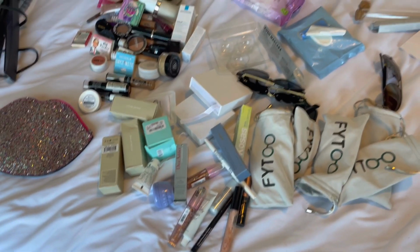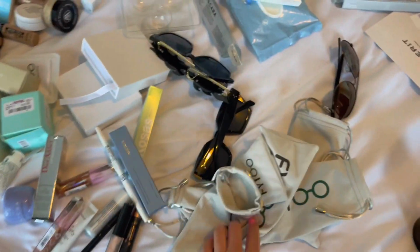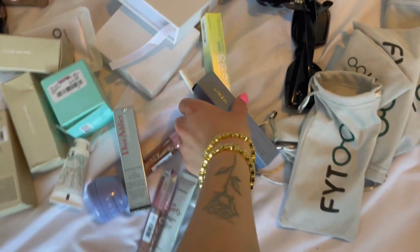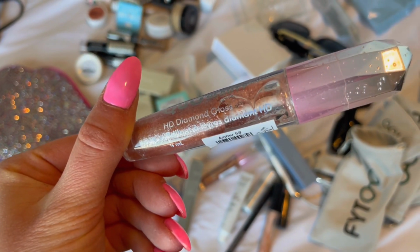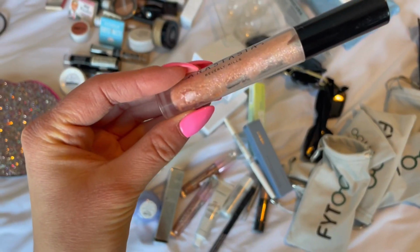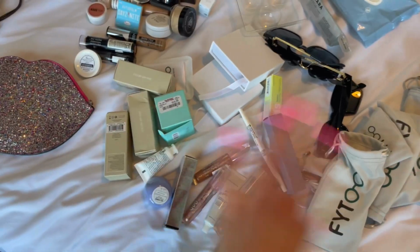Are you ready to see the get rid of pile? So I'm obviously just gonna find a new home for all these sunglasses, and a lot of these were empty boxes or just products I've had for too long that I haven't used. Like, ew, are you kidding? Anastasia lip gloss. I've had this for a year and this is what it looks like, you guys. That is disgusting. Getting rid of all of this.